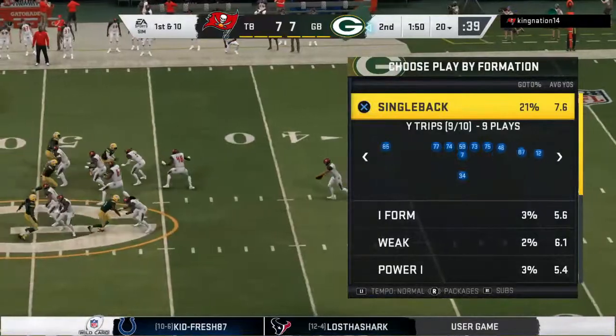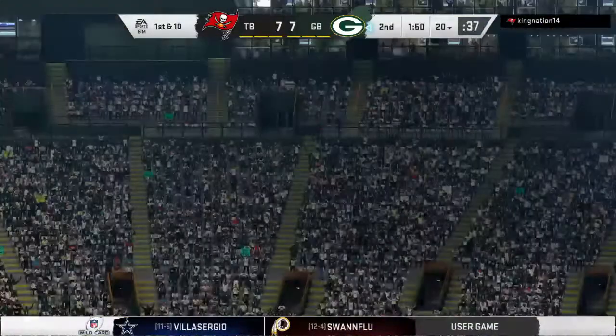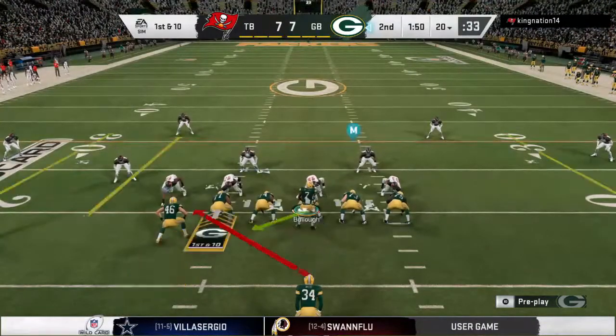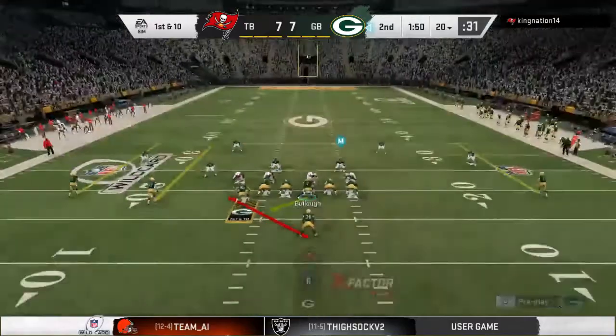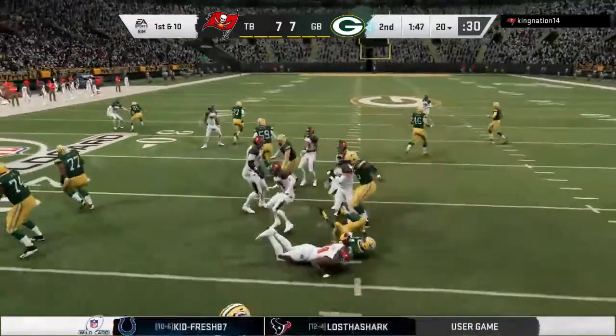At their own 20-yard line, the Packer offense ready to get their next drive underway. A tale of two extremes already in this game. A touchdown pass on their opening drive followed by an interception last time out.